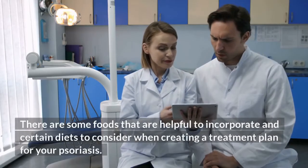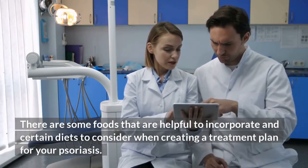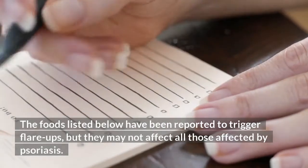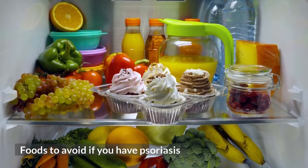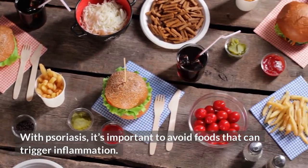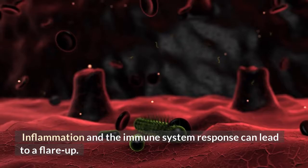There are some foods that are helpful to incorporate in certain diets to consider when creating a treatment plan for your psoriasis. The foods listed below have been reported to trigger flare-ups, but they may not affect all those affected by psoriasis. Foods to avoid if you have psoriasis. With psoriasis, it's important to avoid foods that can trigger inflammation.